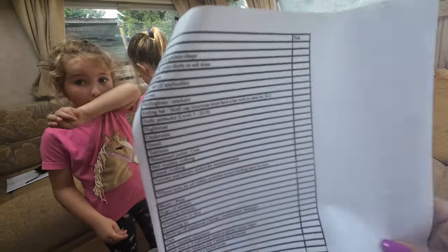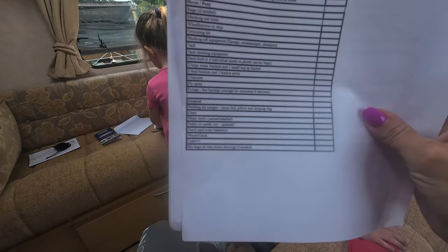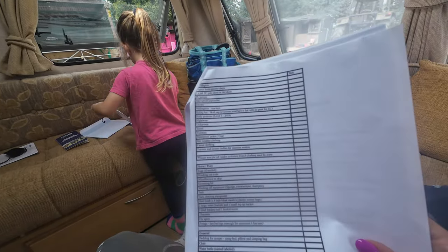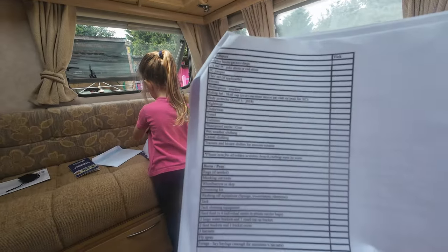So we've got a list of everything which we need. Okay, what should we do first? Listen, guys, should we do stuff for the ponies first, or should we do our stuff, what we need? Our stuff first. Okay.